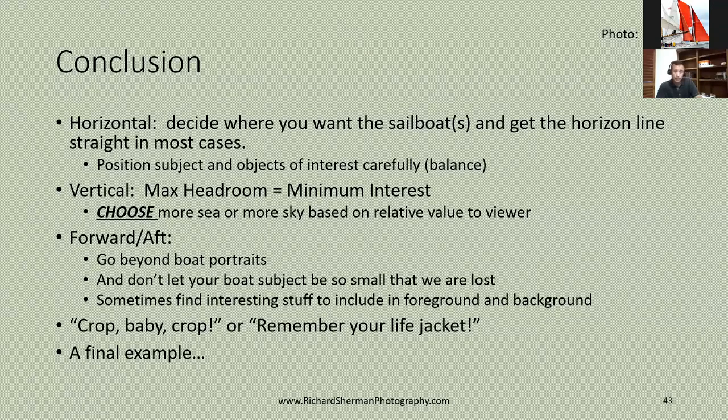So shoot another two pictures, zoom in a couple of times or zoom out a couple of times, and you'll grow as a photographer and you'll find out what's most pleasing to you. So crop, baby, crop, or remember your life jacket. You're only part of the way done after you press the button.